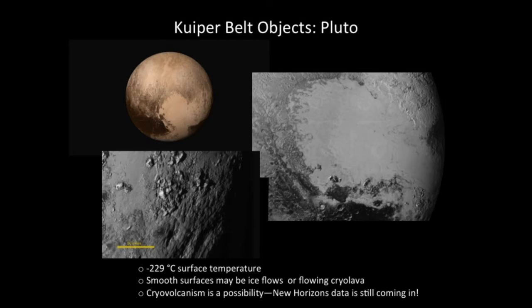And I will say that before New Horizons reached Pluto, we did have a workshop where we talked about what we thought we might see on Pluto. And Pluto was thought to be very similar to Neptune's moon Triton, where we first saw cryovolcanism. So a lot of the theories said there would be cryovolcanism on Pluto. So we see smooth surfaces. That makes us happy, but we're going to have to wait a little bit.